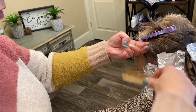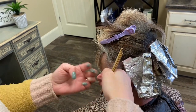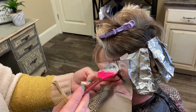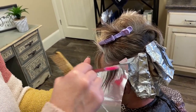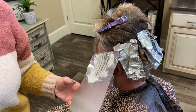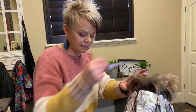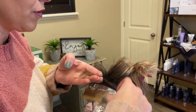Okay, so we're up here in front where the natural highlighting is. Again, over the comb. See that? I just put my fingers underneath that. Sometimes if it's long hair and you need to hold it up here while you do the long, that's great too. Okay, so that was my second row of the dark. So now we're gonna come up and we are going to do a blonde.